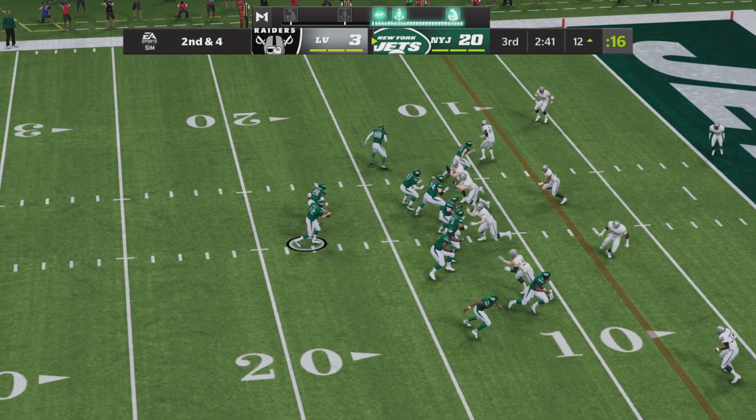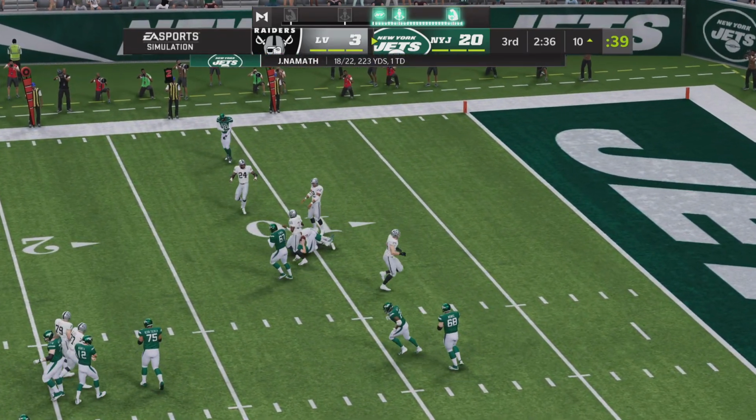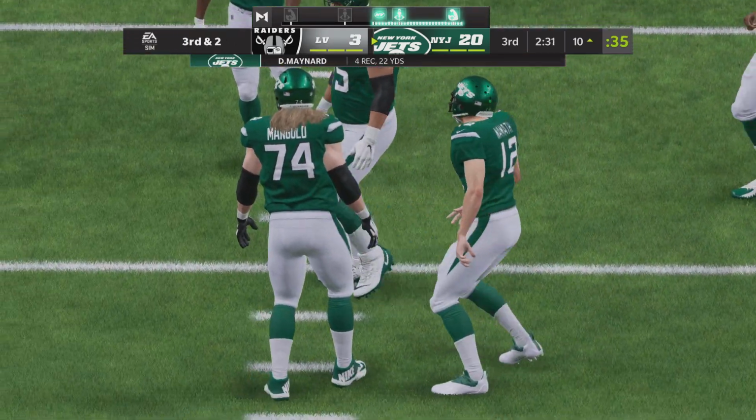Here's second and 4. To throw is Namath. Firing quickly here, and that's complete. That throw good for only a couple. It brings up third down.